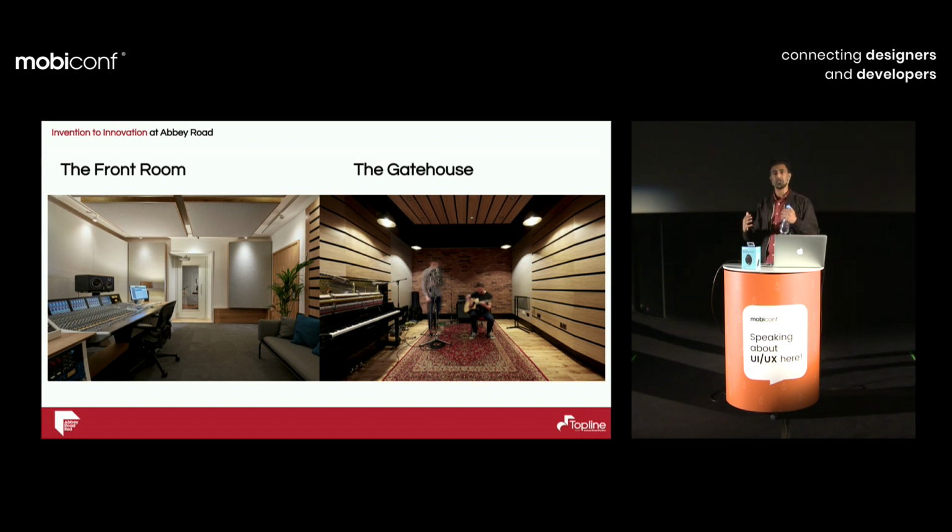So we've got a new generation of artists and songwriters coming into the studios and being able to use the facilities. And that links with Topline, because we want to engage with this new generation of people, talk to them, and learn about their recording process, their workflows, and what they think their barriers to development are. And Topline came out of that kind of process.